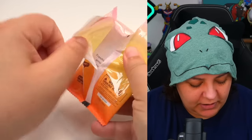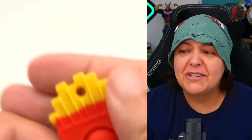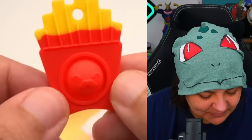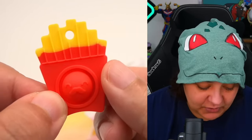Oh, this one feels small. What are you? French fries. Oh, with a mustache. Oh my God. I love mustachios. I'm a huge fan of little mustachios. Here we have French fries with a mustache. Does it have a different face? No, it's mustache all the way. Let's push it in and let's push it out. Nice. That's a good pop. In.